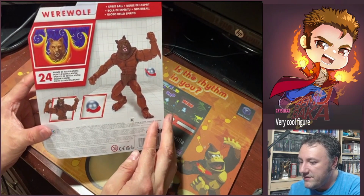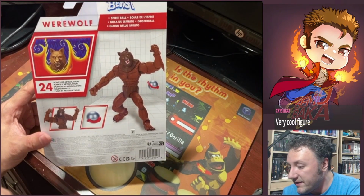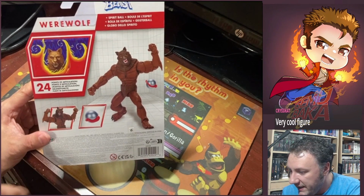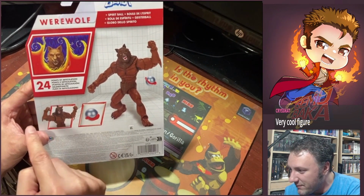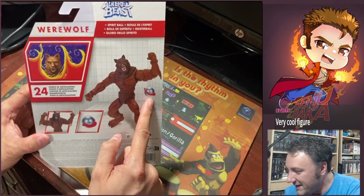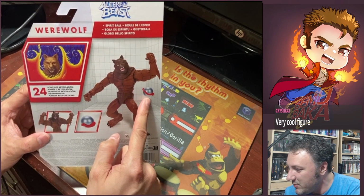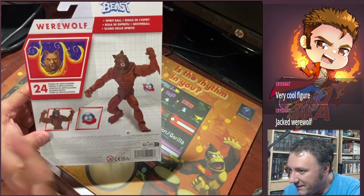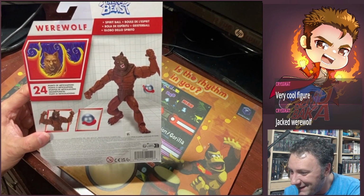Compared to Aiai, who had 8 points of articulation, Werewolf has 24 points of articulation. And you say, oh, you can give him a muscle pose, that's great. So yeah, the spirit ball's kind of weird. It's a cool little accessory, but it doesn't seem to interact with the figure at all. But yeah, jacked werewolf, definitely.